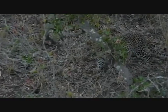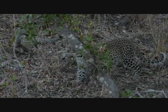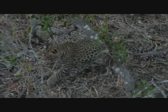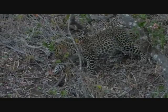Now, normally a kill of that size would last a single female leopard a day or two, or maybe even 3, but with these cubs they've eaten so much since we were here last night. And we've got one of the little guys underneath the kill. Who is that? Shungile or Hosanna? I can't really see just yet. And you can see those little rotund bellies.